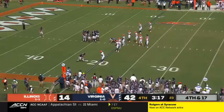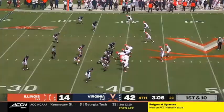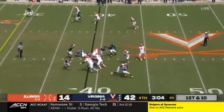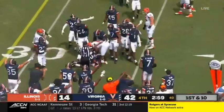Donnie Navarro back to receive it, standing on his own 35. Yeah, so that's a team to look out for. It's not just Miami, North Carolina, and everybody else. I think, Mark, the takeaway after week 1, and you could even say fumble, and Virginia picks it up. Got a flag on the play, but on the fumble, Virginia is able to get the turnover.